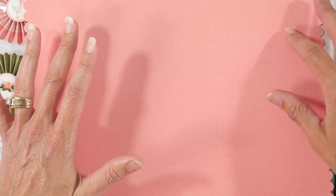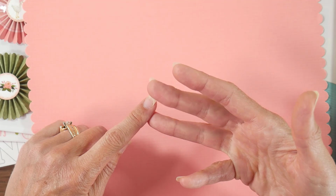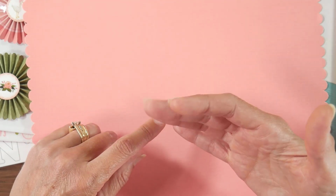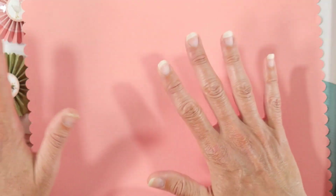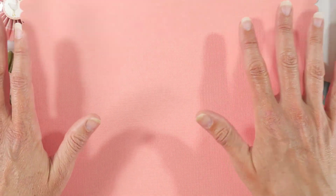There were 3 colors that I had. I had a peach, I had a dark purple, I had a green and a black. I went with this peach because I was thinking I could do some layouts of my daughters from when they were little.